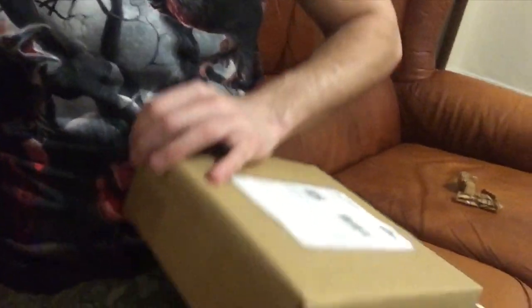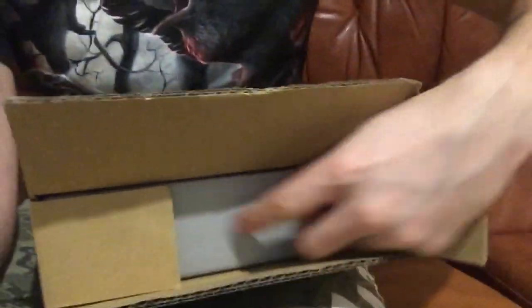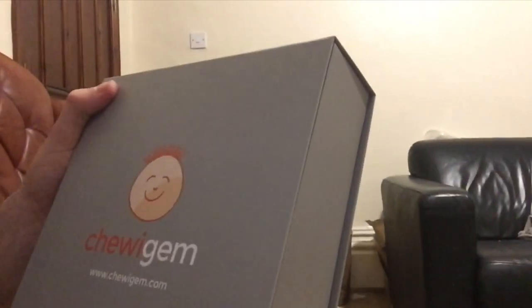Okay. Now comes the challenge of trying to open it with one hand. Okay, there's more sellotape. Okay, it looks like we've got somewhere with this. Let's have a look. Opening time! It's Christmas! If you're thinking of buying yourself stuff but you don't have enough money, you can just watch me open my things. That's interesting. Oh, fuck! This is not going to plan. I'm sorry, representative of Chewigem, I have failed you. Ooh, look at that. Damn! It's pretty clean. Okay, so here we go.